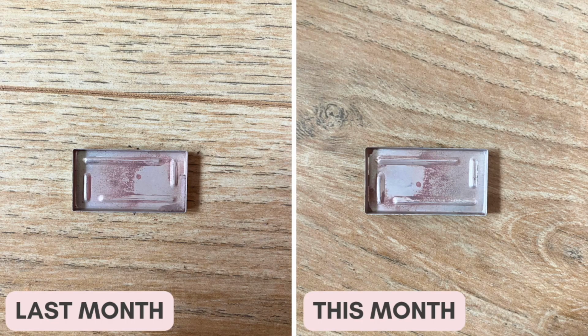Better news with the brown eyeshadow single though, I have used that one up completely, so that is another product that I am done with in my project pan for 2024. I will take my wins where I can find them.